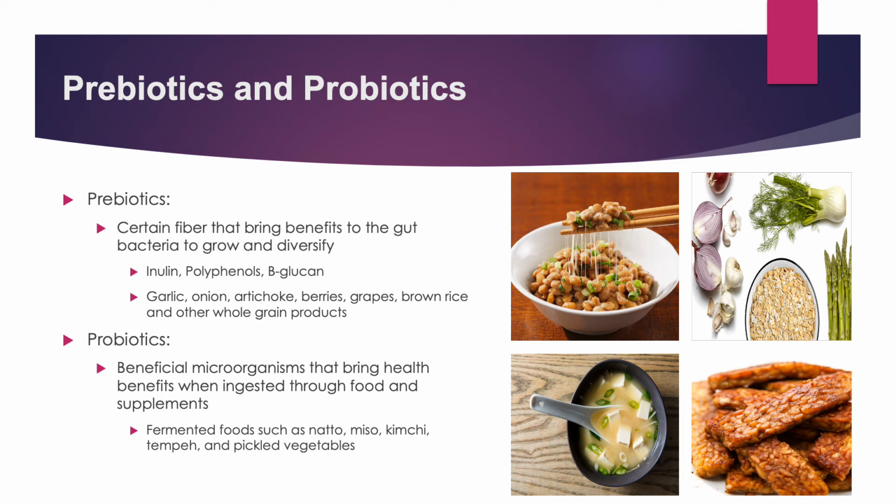How about probiotics? Probiotics are beneficial microorganisms that bring benefits when ingested through foods or supplements. You can think of probiotics as new friends to your own gut bacteria living in the small intestine. The more friends you have, the more they can build a protective layer, enhancing the defense mechanisms. Probiotics are rich in fermented foods, including natto, miso, kimchi, tempeh, and pickled vegetables.